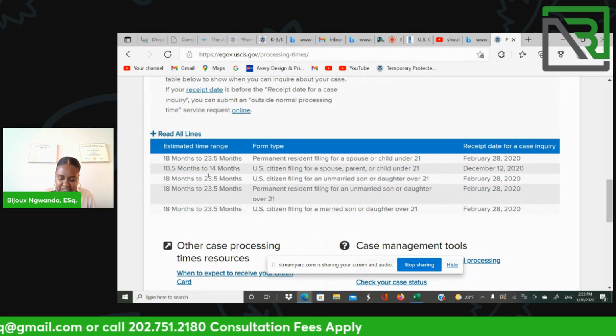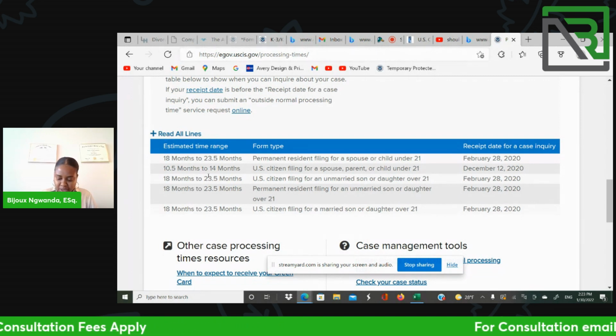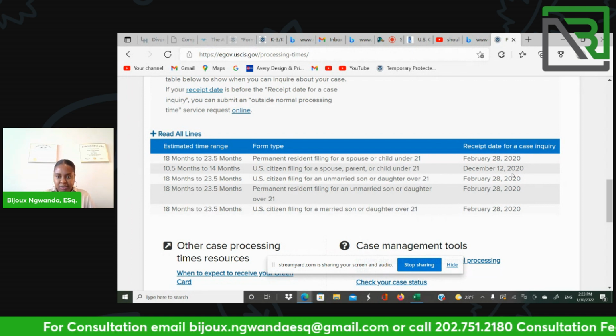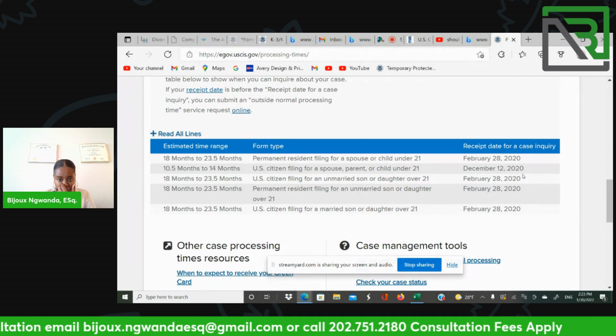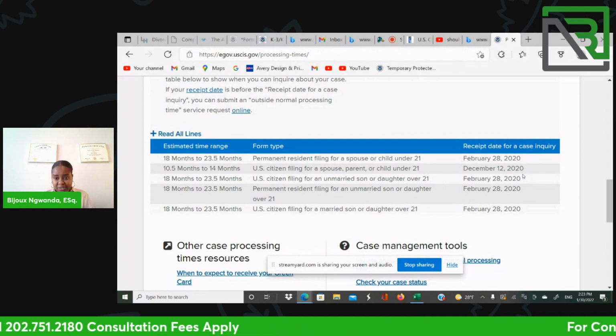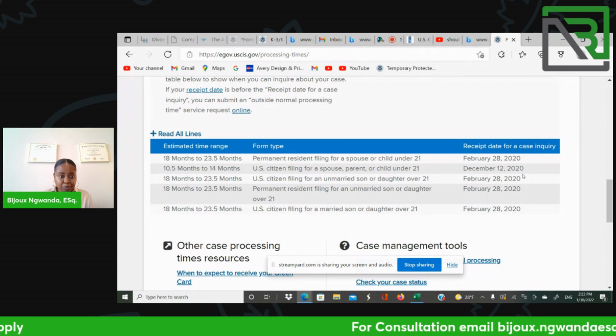Between 10.5 months to 14 months, right? And right now, they're still working on December 12, 2020. That's where they are. They haven't started 2021 cases. So people who file in 2021 have to wait until this whole year is over, right? Before they get some type of answer.